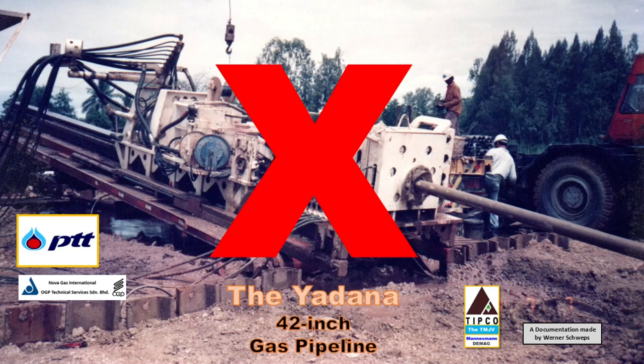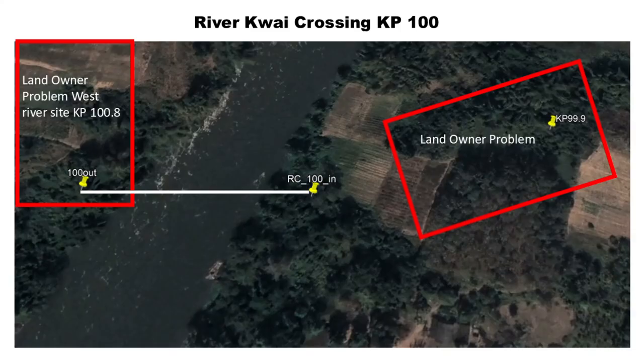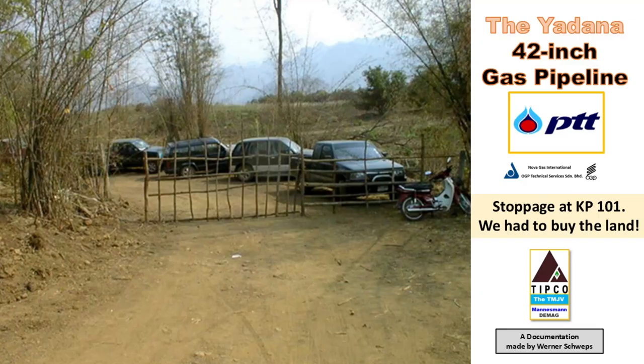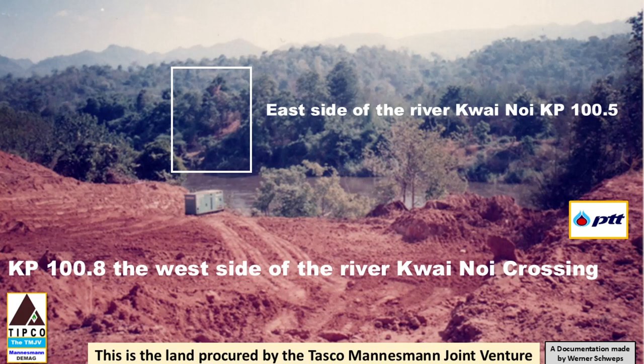This was the same situation as at the River Kwai Noi crossing at Pipeline Kilometer 68. Therefore, the river had to be approached directly with our pipeline work, and here on the east and west sides of the river, we faced huge landowner problems. PTT requested us to resolve those landowner issues, which we did. On the river's west side, we bought 32,000 square meters of the problem land in order to proceed with the open-cut crossing. The pictures show the fence erected by the landowner, who used a firearm as well to stop our people. Again, we, the Tasco Mannesmann Joint Venture, helped PTT with this purchase.